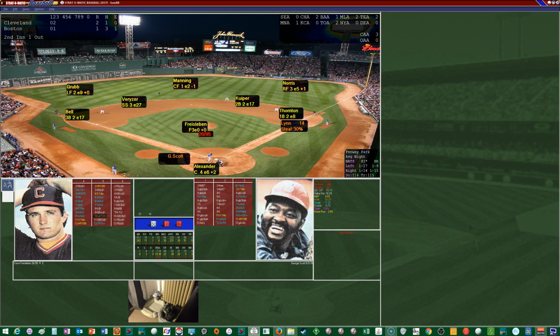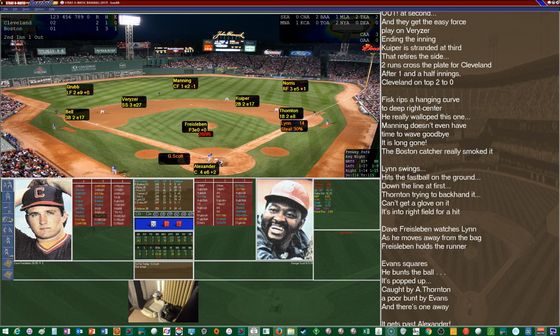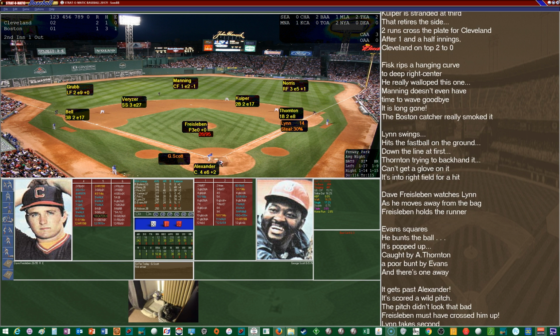Anyway, George Scott comes up, hitting .231 with 8 homers and 30 runs batted in. And it's off the 5 column. And that's going to be popped up behind the plate. Alexander, let's see if he can get to it. Ooh, that might be a wild pitch there. Yeah, wild pitch. And Lynn will move up anyway. So they can't get the bunt down, but Lynn moves up anyway on a wild pitch.